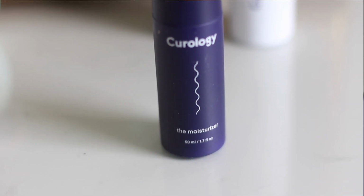You get paired with a dermatology provider, and they help analyze your skin after you send in the selfies. It's a makeup-free selfie, and then they give you a quiz to take, and they basically analyze your skin for you and give you exactly what you need for your skin. So it's really customized, which I love. Now we're going in with the moisturizer.